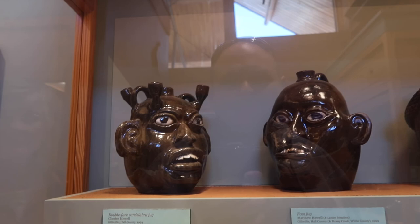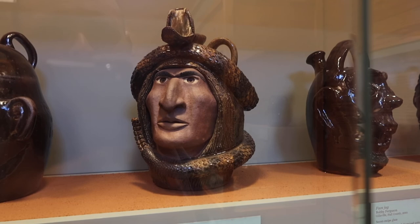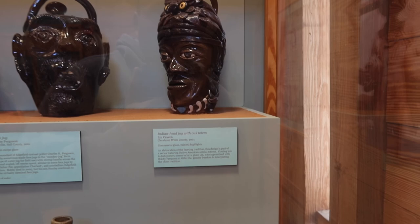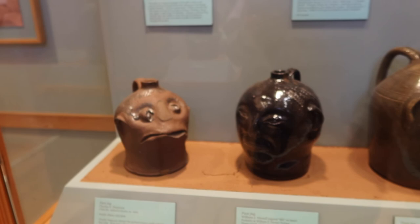Check this one out. Like a Native American with a rattlesnake wrapped around his head. That's kind of cool. Detail on that is incredible. Indian head jug with owl totem. Just kind of cool. These face jugs are pretty interesting. Interesting things.